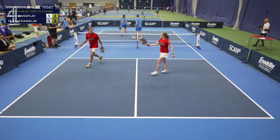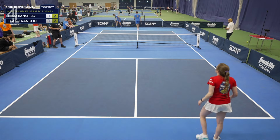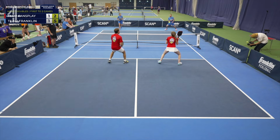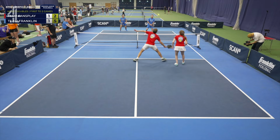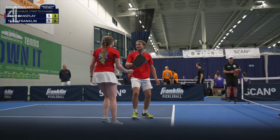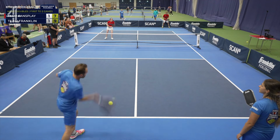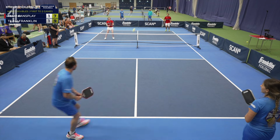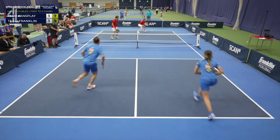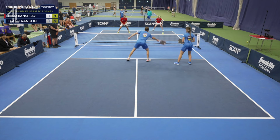Yeah, that's a really good interception there from Tom Turney. Just a fraction too near the middle. Nice speed up there. Oh, that's really well controlled there by Jess. That just painted the line there. And Tom and Jess have got switched up the other side again.